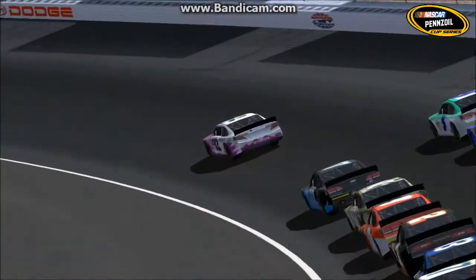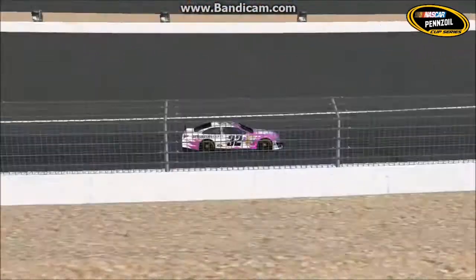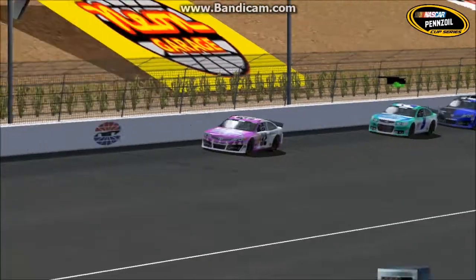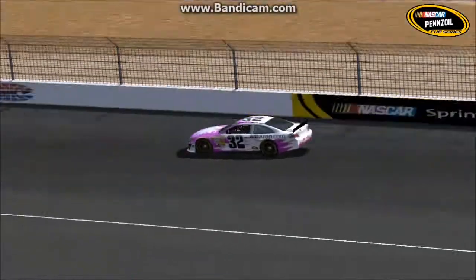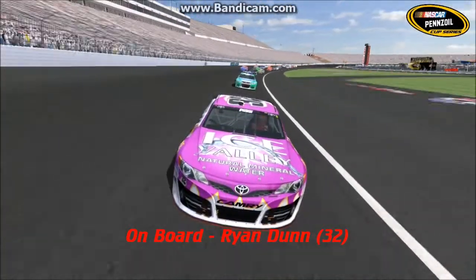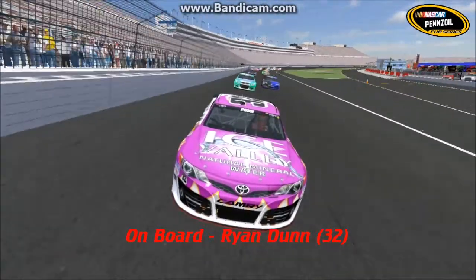Ryan Dunn getting a really good jump on the field. Look at that gap, 2 car lengths already on the field going through 1 and 2. Ryan Dunn is definitely going to be a formidable opponent coming into this race. Before this race, practice and qualifying was number 1, obviously being he's on the pole, and looking to get that lead in the points back.